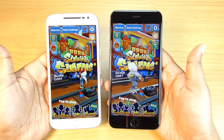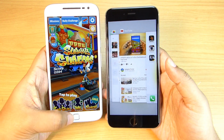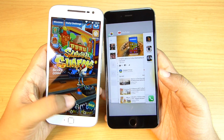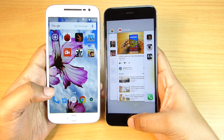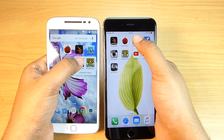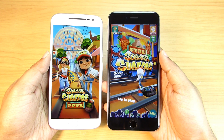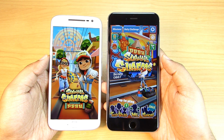It could handle all the games I've tried, but the game loading time is always quite long. Another fact is the apps on the App Store are highly optimized for iPhones, whereas the Android applications have to adapt to different devices and hardware. That takes some time. Let's try to load the game again, and once again the iPhone is much faster.